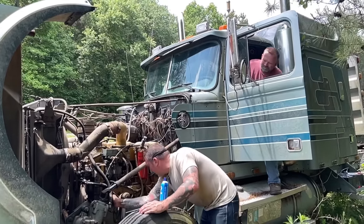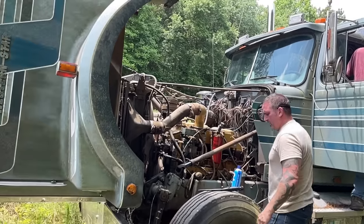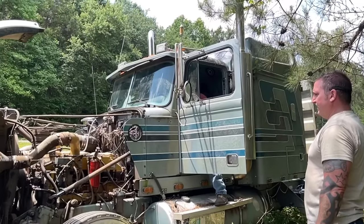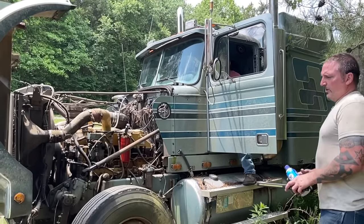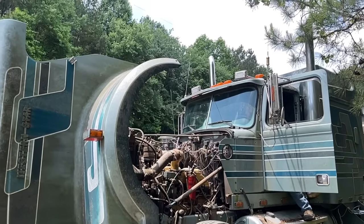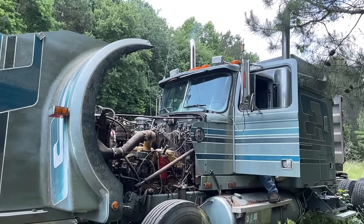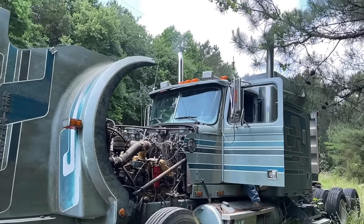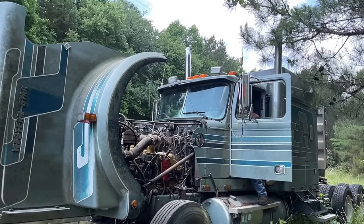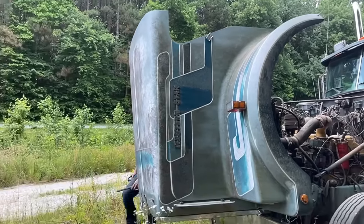We could take this cover off and see, but let's do something more fun. Let's see if it'll start. Crank on it a little bit. Not too much, like 10 seconds. Okay. Let me give her a little spritz. Just a little. All right, go ahead. Yeah, it's definitely not gonna run on its own fuel without that rack working.